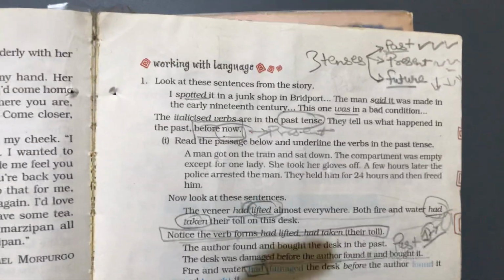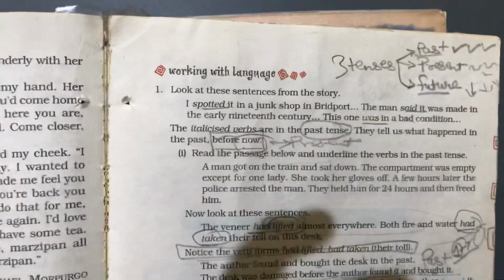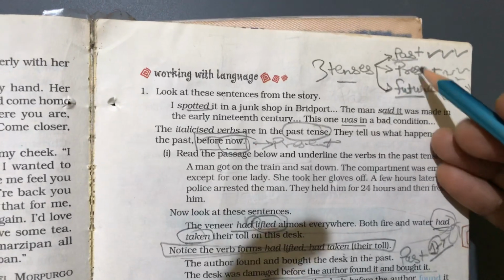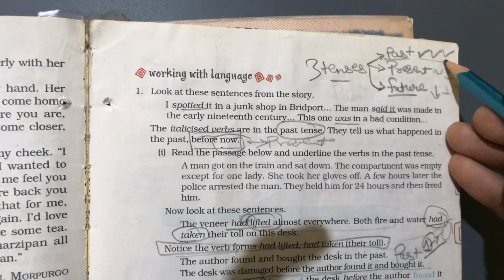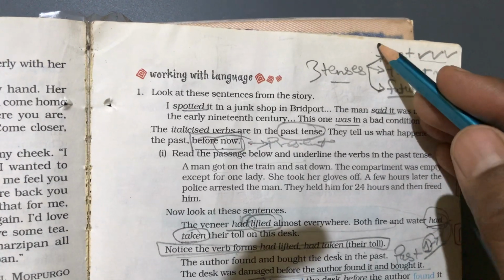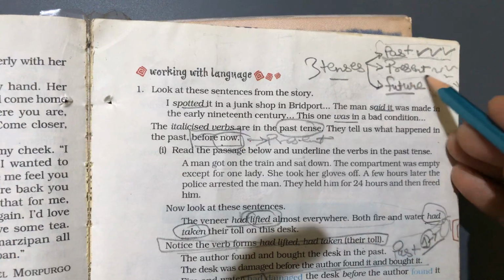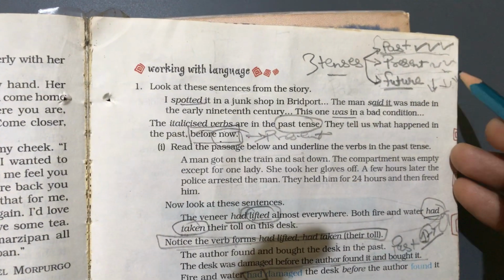Now coming directly to the point, the first thing that we have is related to tenses. As you all know, there are basically three tenses: past, present and future. Past is something that has happened, the work that is complete. Present is the work that is going on. Future is something that is going to happen.